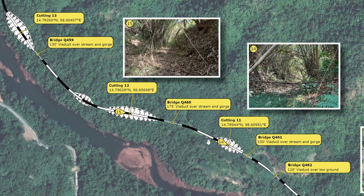The railway trace continues westwards over bridge Q460, a 175-foot viaduct over a stream and gorge, before passing through a very long cutting, around 150 meters long and 5 meters deep through earth. Photo 15 shows this cutting, looking back to the east.